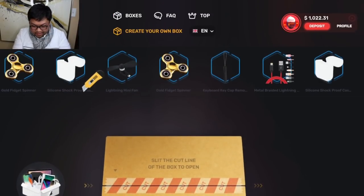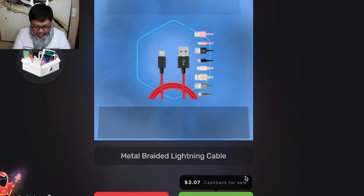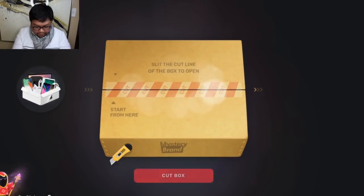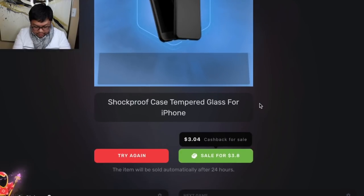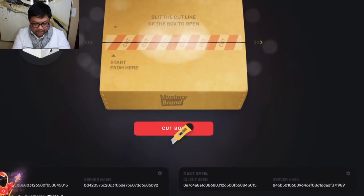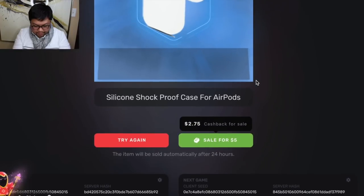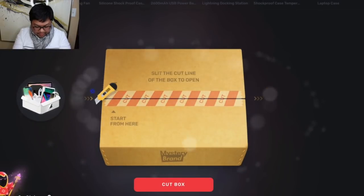Let me see where I'm at. I'm at $1,022. Okay, still getting light blues, which are not really any fun. I don't think I'm going to get a purple here, folks. So let me try one more time and then I will get to more exciting boxes. You can see I'm always getting blues. Okay, one more time. Because I am bound to get a damn purple in this box.